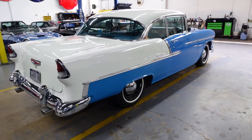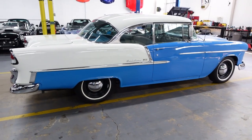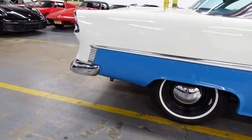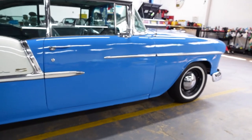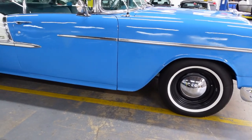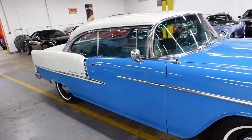From this angle you can see some of the waviness on both sides, but the trim work is all present, very shiny, and as a true Bel Air, has all the logos and emblems in place. The wheels are steel with chrome center caps. The tires are white walls, and they sit on the original suspension, although the rear axle has been upgraded to a Ford 9-inch.